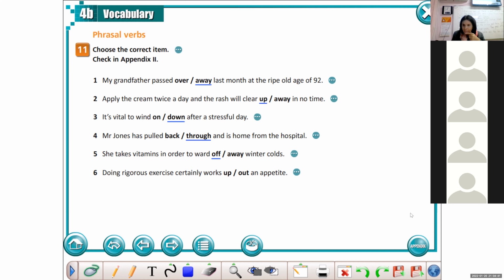And Lucy? Doing rigorous exercise certainly works up an appetite. It increases the appetite, so to speak. Yes, doing rigorous, that is, intensive exercise, definitely increases your appetite.